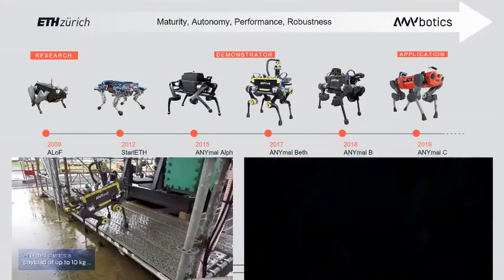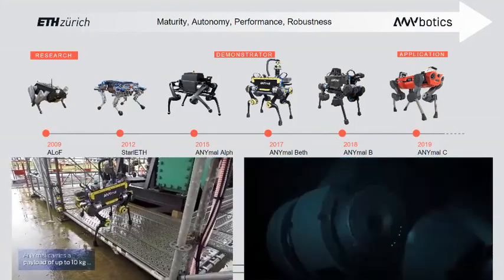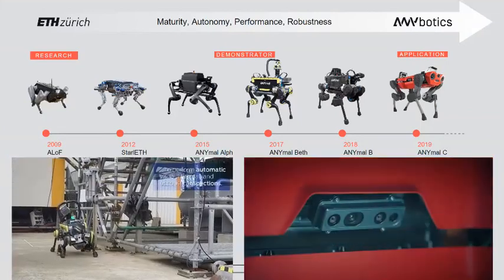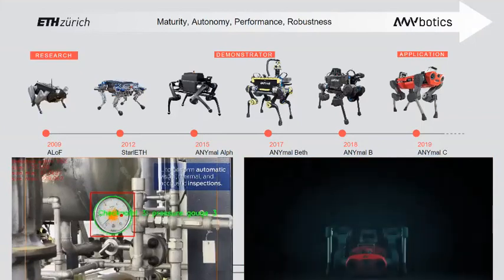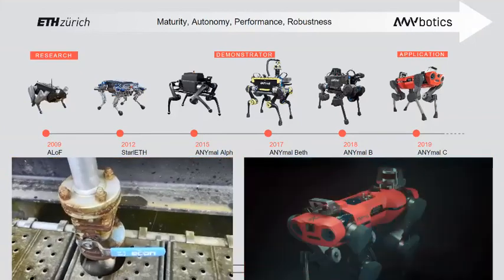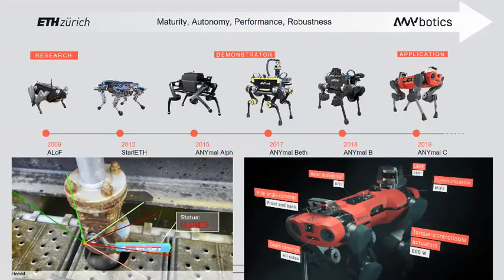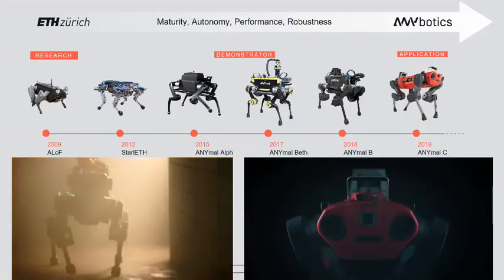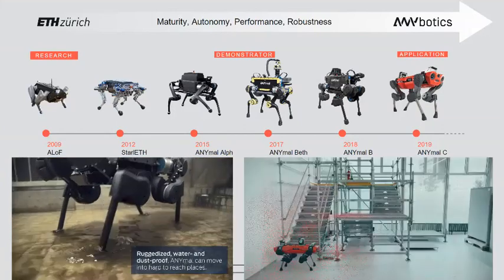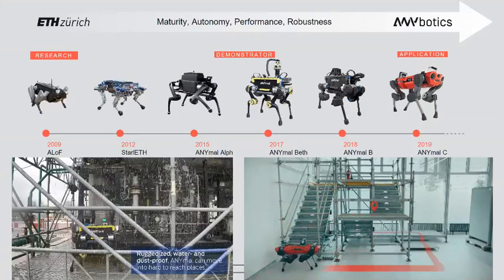I hope many of you have seen the B version at previous conferences and challenges and stuff. We were planning to bring some of the C robots to this year's ICRA, which unfortunately wasn't possible. So I would like to spend a little time here to give you also some updates on what the machine is, what kind of features it has, and then later show you where we are using it.